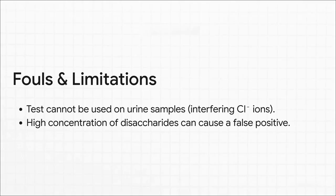Now, any good competition has to have rules about fouls, and Barfoed's test is no different. There are a couple of limitations. First, you can't use it on something like a urine sample, because the chloride ions in there will mess with the reaction. And second, if you have a really high concentration of a disaccharide, it might react fast enough to give you a false positive. You've got to keep the conditions just right for a fair race.